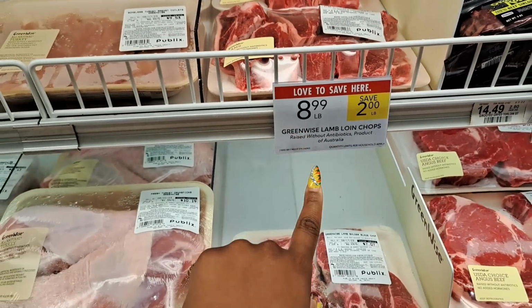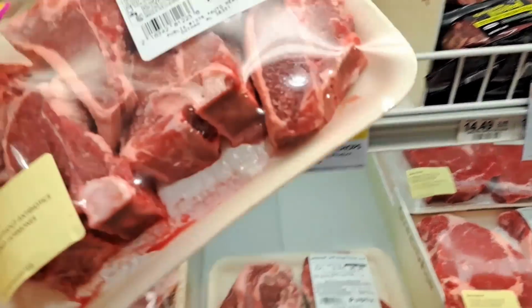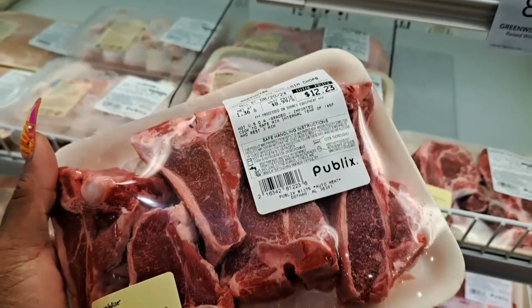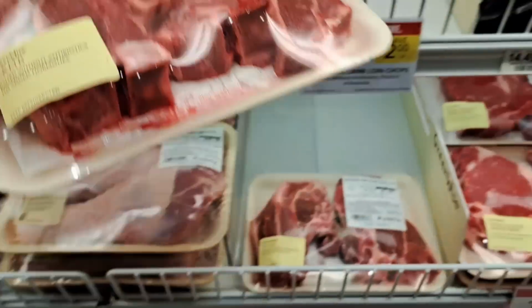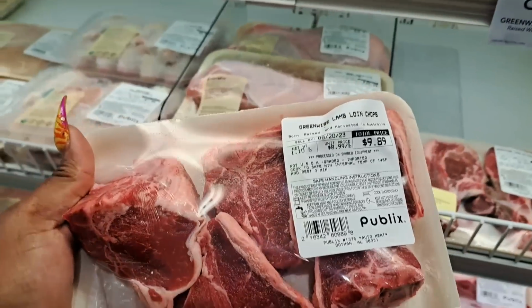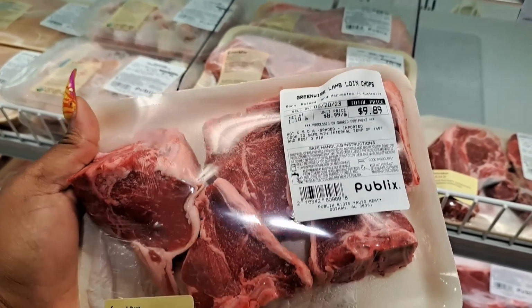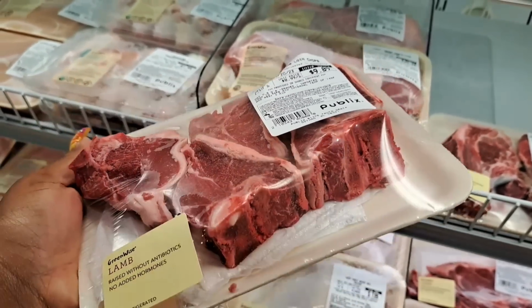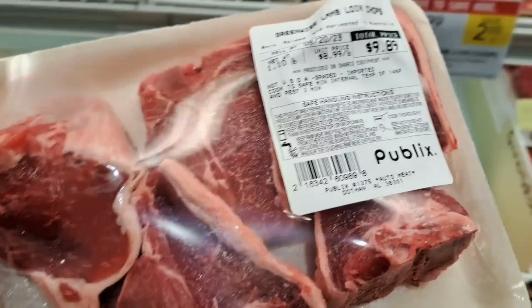Y'all, I'm telling you, this looking like a pretty good deal. Oh, okay, they $8.99 a pound for the lamb chops. All right, so this looking like a pretty good deal for the lamb chops. Here you get 6 lamb chops for $12.23. And now this one here ain't a good deal because you only get 5 for $9.89. That's really not too good of a deal. Look like you're paying for some bones here.